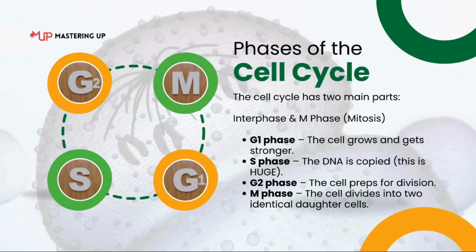And the last phase is the M phase, which has cytokinesis as well as mitosis. The cell divides its nucleus, which is the mitosis, and then its cytoplasm, which is cytokinesis. Mitosis has four phases: prophase, metaphase, anaphase, telophase, which will be discussed later on. After division, two identical daughter cells are formed, each with the same DNA as the parent.